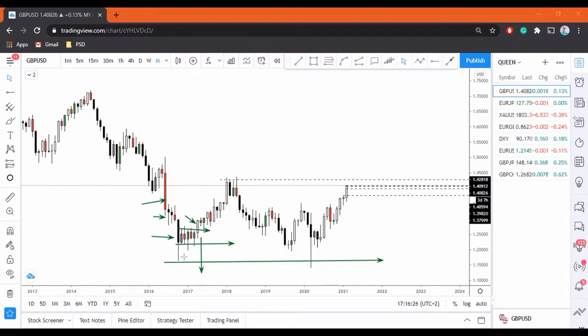But the fact that price didn't go lower below the closing price showed us that price had more chances of rejecting this low and going higher. That's how you know if a trend is finished and a reversal is coming. As long as price doesn't break that high or that low, then a reversal is coming.